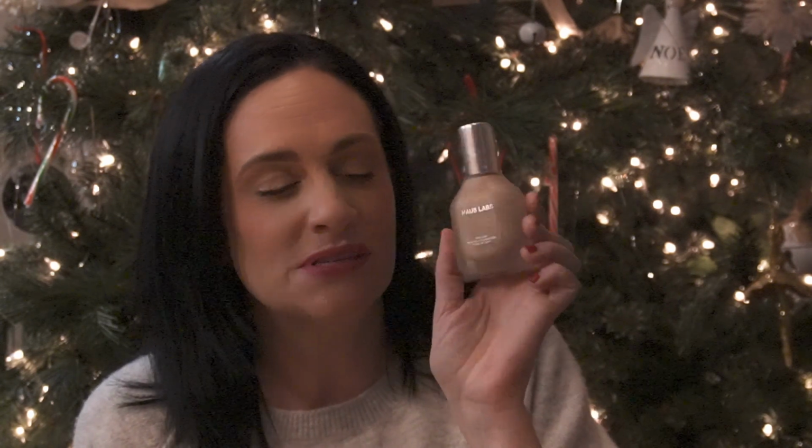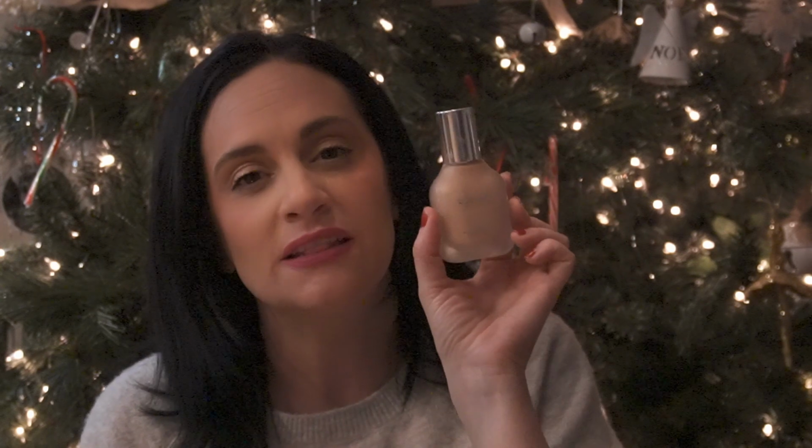The other foundation that I've been loving is from House of Labs. It's not House of Labs, it's House Labs. And this is their Skin Tech Foundation. I picked this up a couple months ago, August, September, somewhere in there. I picked this up and I have been loving it ever since. It comes with a little pump. This is going to be a little bit thicker of a consistency, but yet pretty runny.